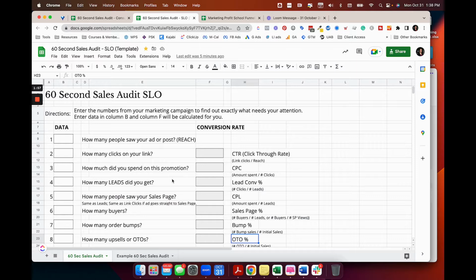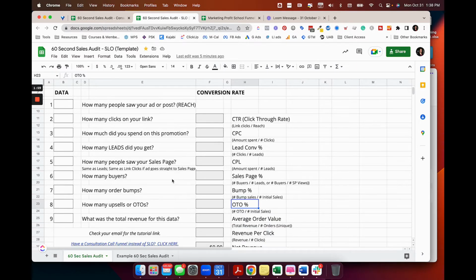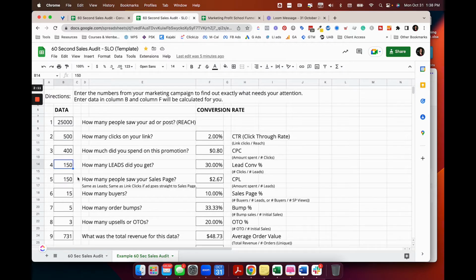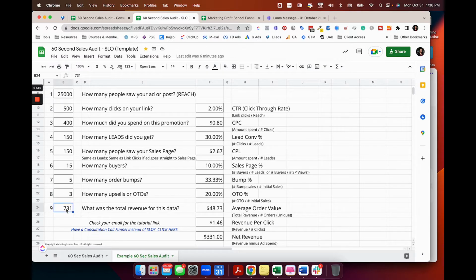Now let's look at an SLO, where say you have a low ticket front end offer with a bump and then an upsell, right? And so here's some examples for that. 25,000 people saw it, 500 clicks, you spent $400, 150 leads, and then from the leads, say we're not going straight to a purchase, which some people still do, but let's say you're going from a lead magnet into that, you could just leave these blank and go straight to how many people saw your page here, and then how many buyers, how many order bumps, how many upsells or one-time offers, and what was the total revenue.